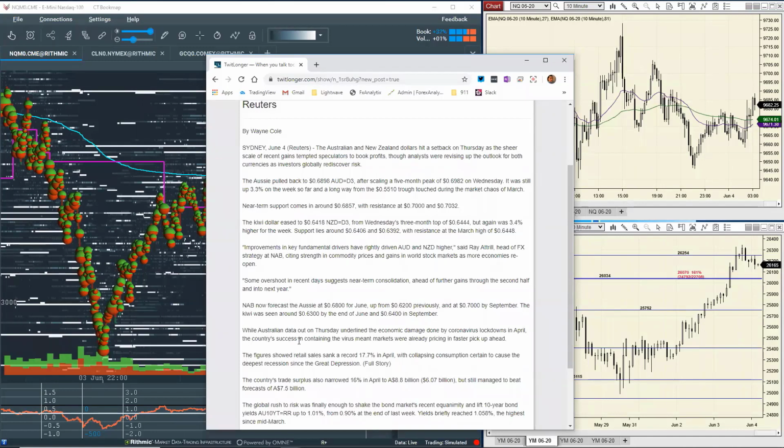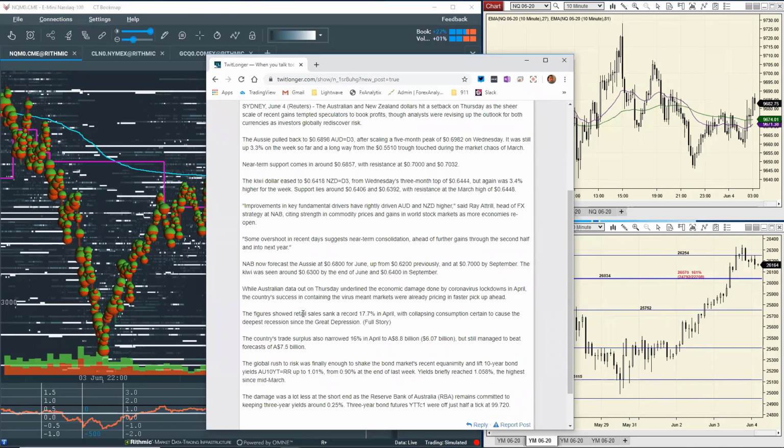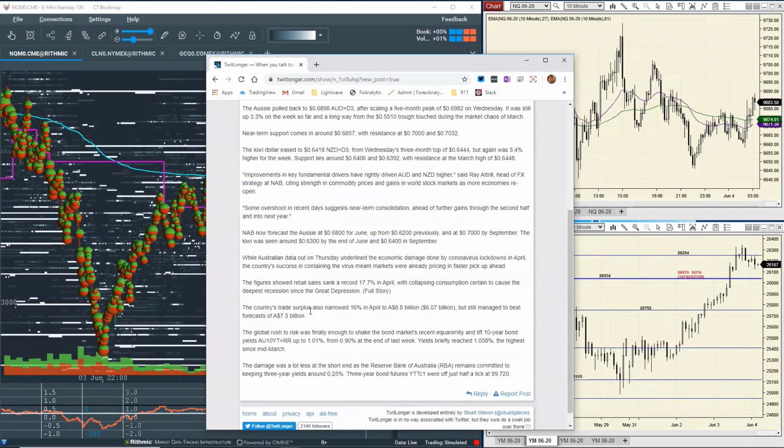The Australian data out on Thursday underlined the economic damage done by the coronavirus lockdowns in April. The country's success in containing the virus meant markets were already pricing in faster pickup ahead. Figures showed retail sales sank a record 17.7% in April, with collapsing consumption certain to cause the deepest recession since the Great Depression. The country's trade surplus also narrowed 16% in April. The global rush to risk was finally enough to shake the bond market's recent equanimity and lift 10-year bond yields to 1.01 from 0.90. The damage was a lot less on the short end as the Reserve Bank of Australia remains committed to keeping the 3-year yields around a quarter basis point.